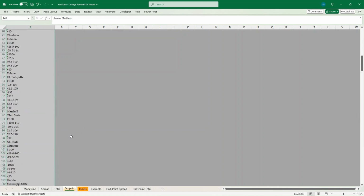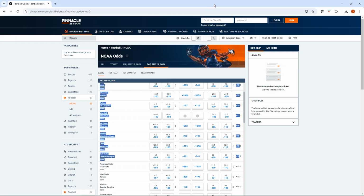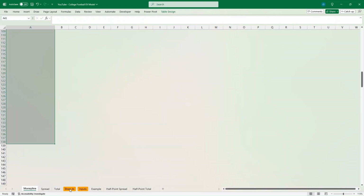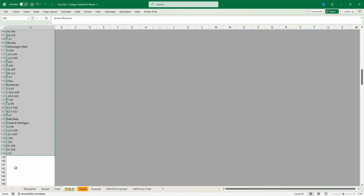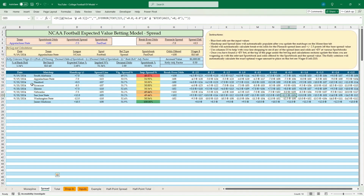So we got James Madison down to Ball State, Central Michigan. Should see some opportunities here. We got quite a few bets to look at. I don't think we picked up the first game of the day. Let's do that. That Kansas-West Virginia game. I must not have grabbed that. Sorry about that. And if you miss it, it doesn't matter where you copy it in. You just copy it at the bottom. It'll read it regardless of where it's copied in at. All right, so we got Kansas.